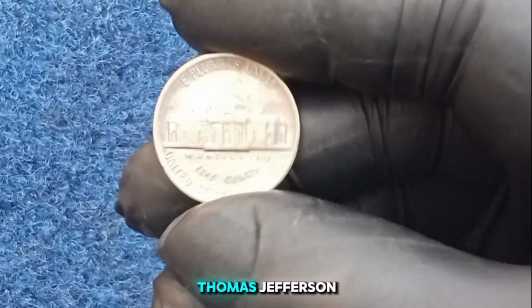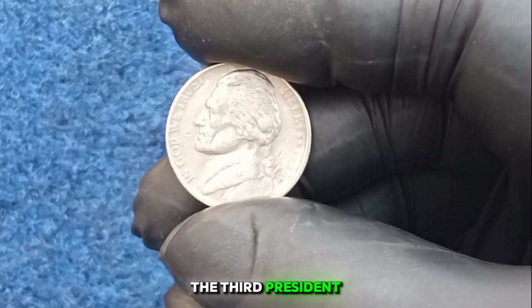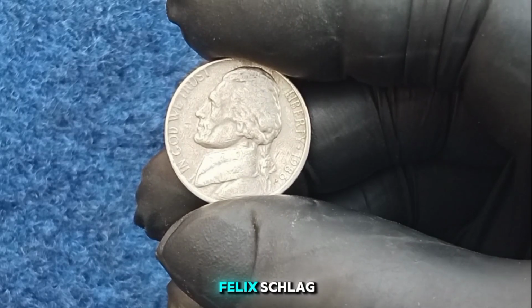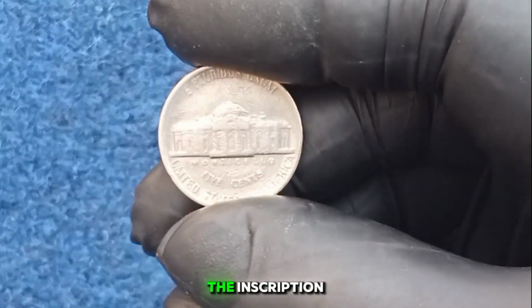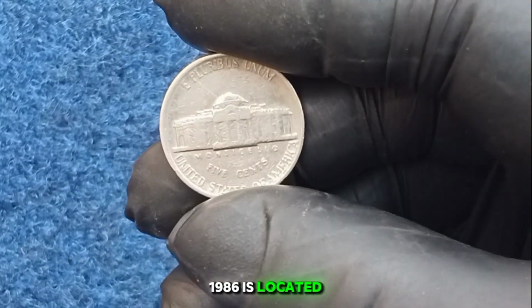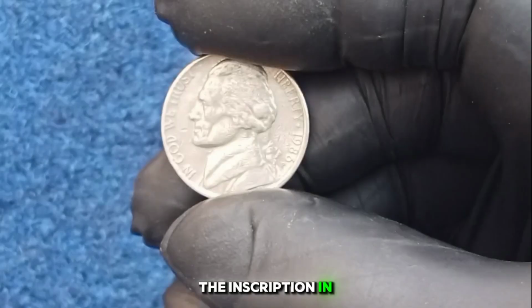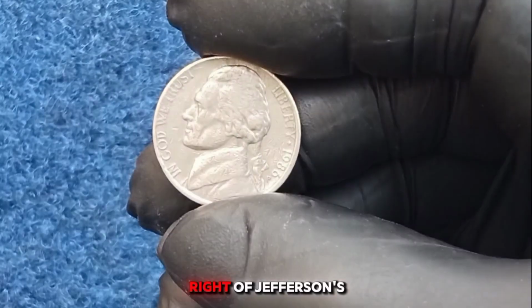Portrait of Thomas Jefferson. The obverse front features a portrait of Thomas Jefferson, the third President of the United States. The portrait was designed by artist Felix Schlag and has been used on the nickel since 1938. The inscription Liberty appears above Jefferson's portrait. The year of minting 1986 is located to the right of Jefferson's portrait. The inscription In God We Trust is also visible, positioned to the right of Jefferson's image.